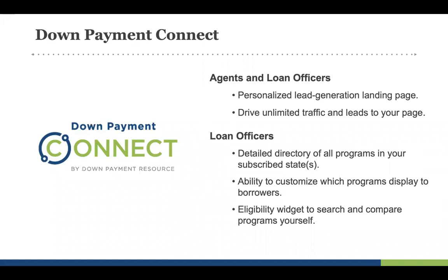We can go back to that list of MLS partners in a moment if we need to, but that is a personalized lead generation landing page unique to you where consumers can search for down payment help. But instead of seeing all the programs and details, we want them to connect with you first and start that conversation. There's no limit to the amount of traffic you can drive to that tool, the places you can implement it, or the leads that you can generate.